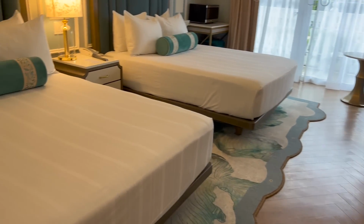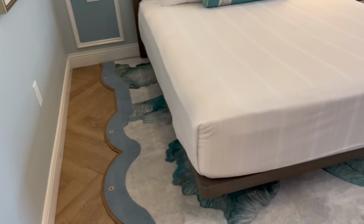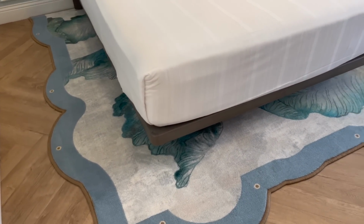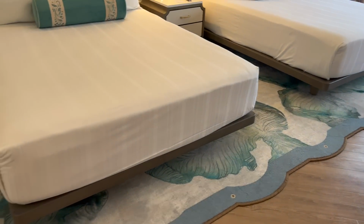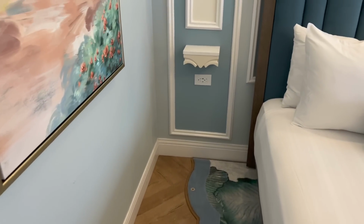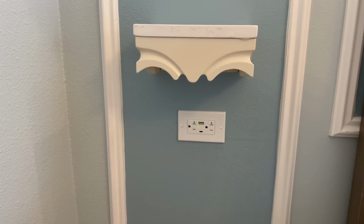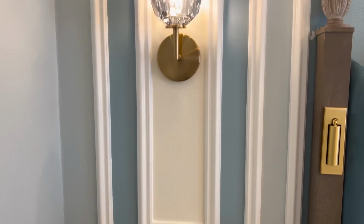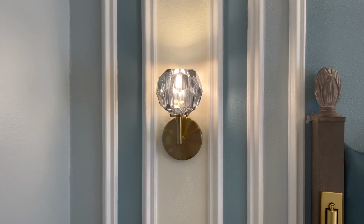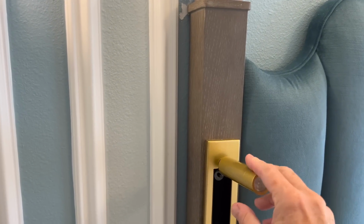Okay, let's talk about over here. I think I'm gonna have to put this up as a separate video because the details are just too good. Okay, you've got this absolutely beautiful carpet that runs underneath the bed, so that's nice because it's soft on your feet. And then you have this little bedside ledge that has your USBs and your plugs there, and a really beautiful crystal light there. And then, of course, your oh so gorgeous reading lamps there.